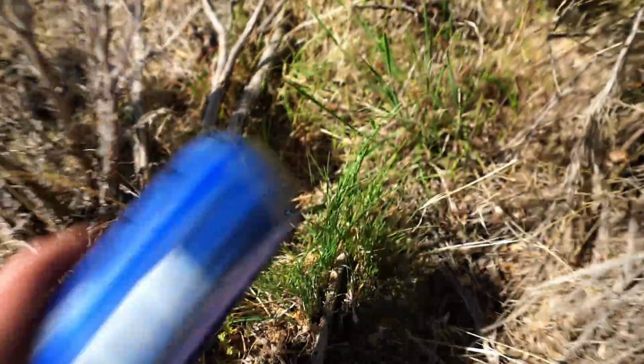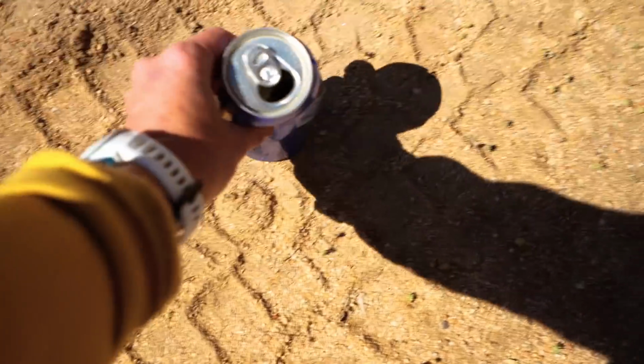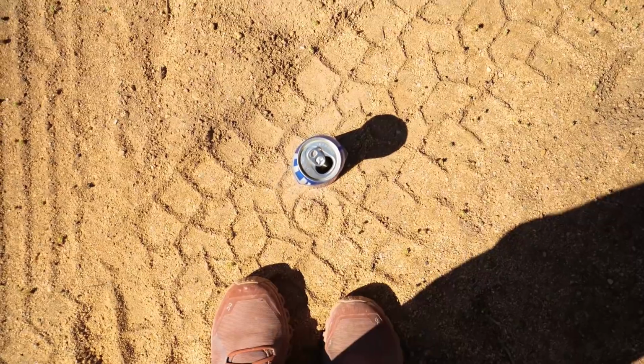We made a few quick pit stops to clean around the trail. We like to leave these places cleaner than we found them, so those who follow behind us can have an enjoyable visit. All right, here I go.